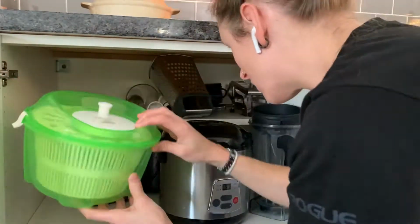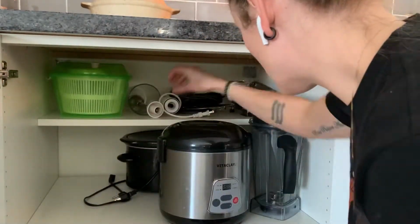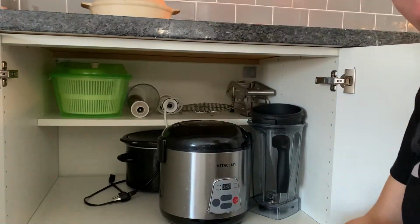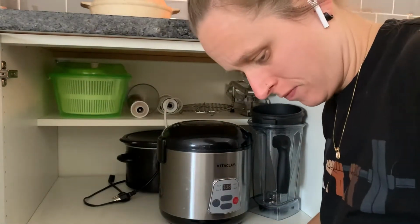Moving on to the small appliances cupboard. We actually use almost everything in here. So I don't think that we will be getting rid of much out of this cupboard.